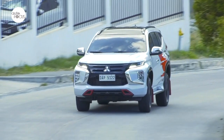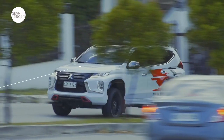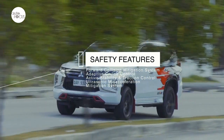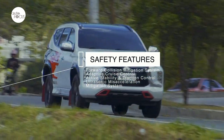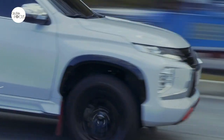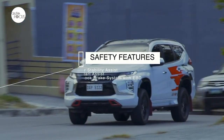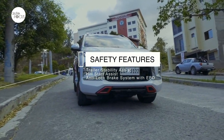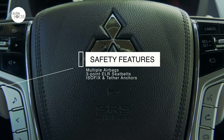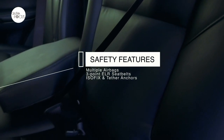The Montero Black Series Rally Art is equipped with such active and passive safety features as Forward Collision Mitigation System or FCM, Adaptive Cruise Control, Active Stability and Traction Control or ASTC, and Ultrasonic Mis-Acceleration Mitigation System or UMS, among other advanced automotive tech. Other standard safety features include trailer stability assist, hill start assist, anti-lock brake system with electronic brake force distribution, multiple airbags, 3-point ELR seatbelts for driver and all passengers, ISOFIX and tether anchors.